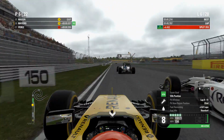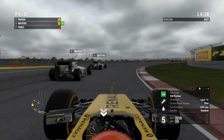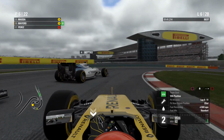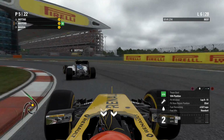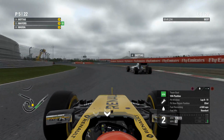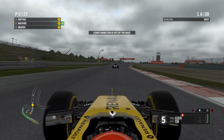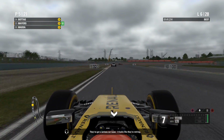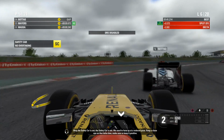Down into turn 1. We just don't have the speed. But we do have the tactics, and through we go on Massa into turn 2. Classic move of waiting for the AI to run slightly wide and then tuck him down the inside. Hamilton out of the race, as you can see. Serious car issue, and the safety car is deployed.